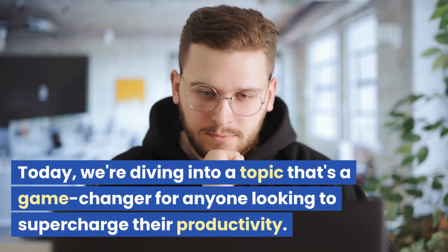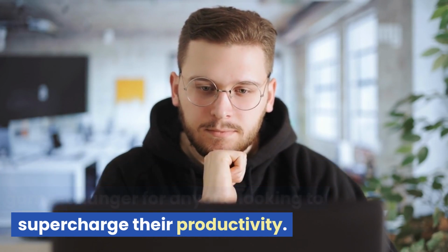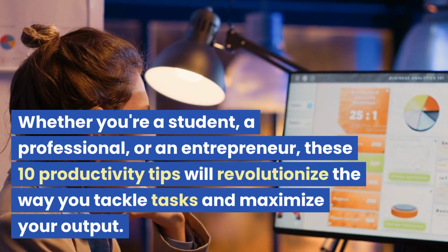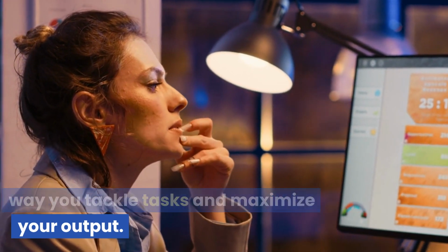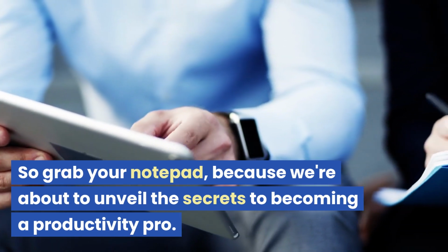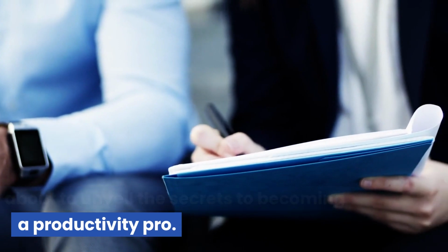Today, we're diving into a topic that's a game changer for anyone looking to supercharge their productivity. Whether you're a student, a professional, or an entrepreneur, these 10 productivity tips will revolutionize the way you tackle tasks and maximize your output. So grab your notepad, because we're about to unveil the secrets to becoming a productivity pro.